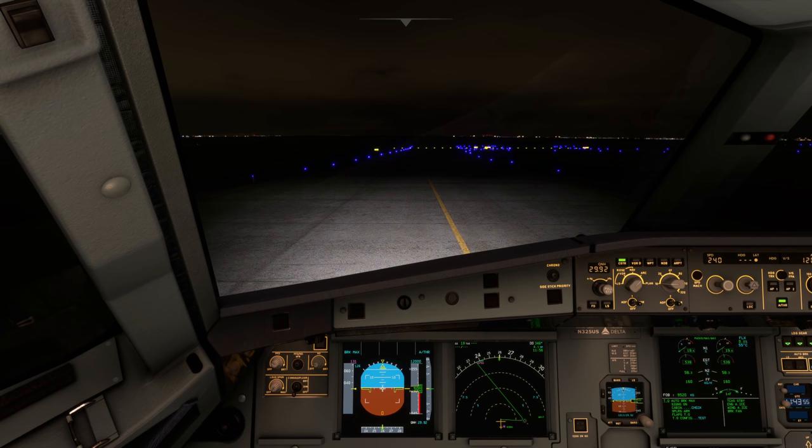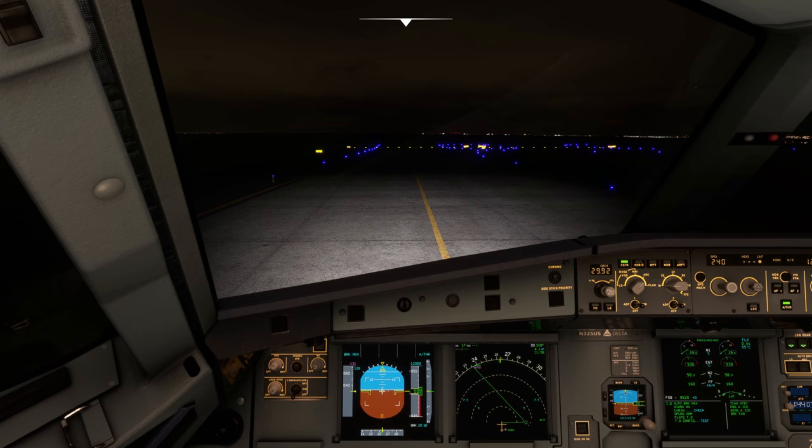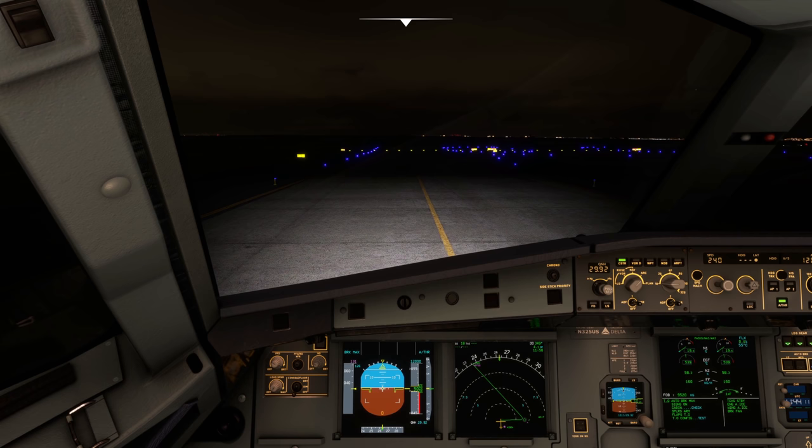Now, as we get ready for takeoff, please. Thank you, and have a wonderful flight. Yep, no problem. Information Romeo current, I think you said you have that. The altimeter is 3017.